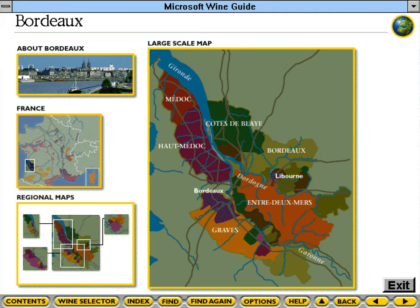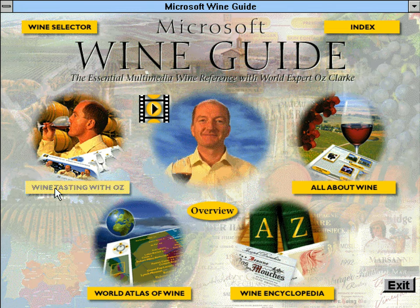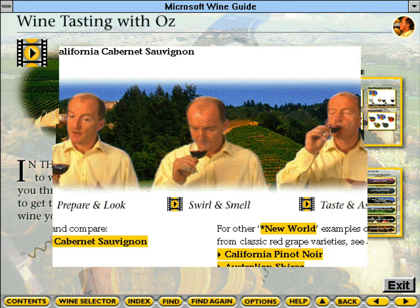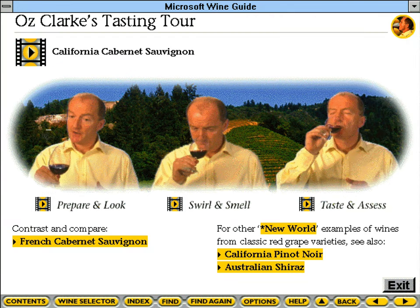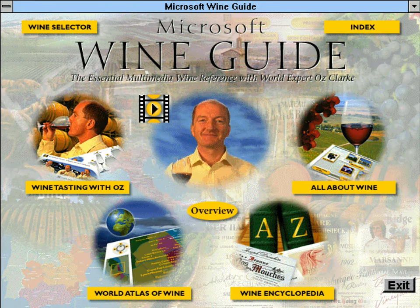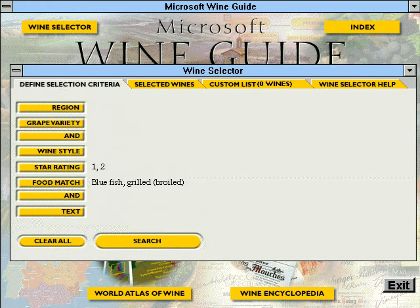You'll also find regional entries from some of the world's foremost wine critics. Improve the wine in your glass through 18 specially commissioned videos showing what to look for when tasting different varieties and styles and how to develop your own taste and preferences. Find the wine you want. Wine Guide's intuitive wine selector recommends the perfect wine for any occasion based on criteria you select. Meal choices, star ratings, region, and grape variety.